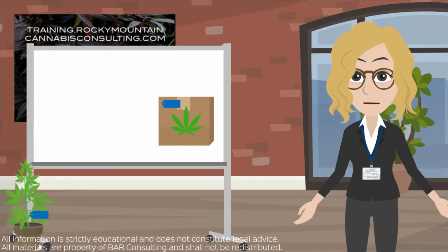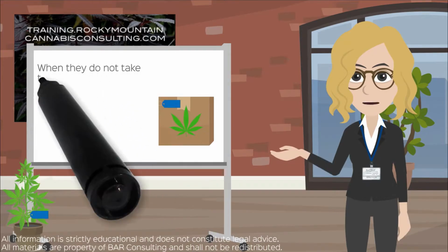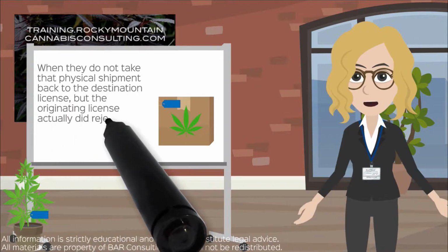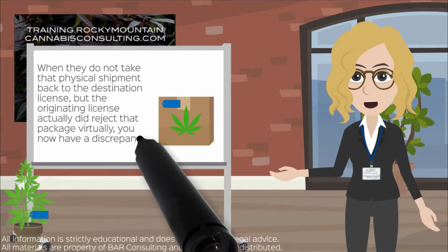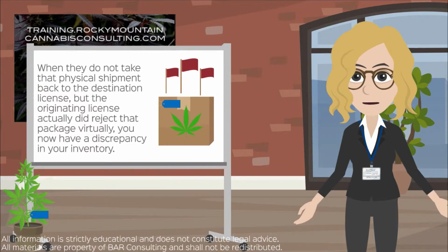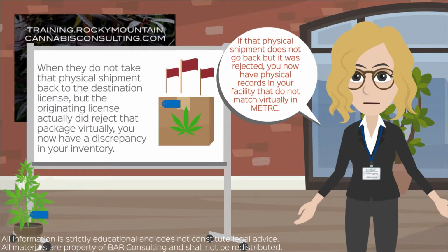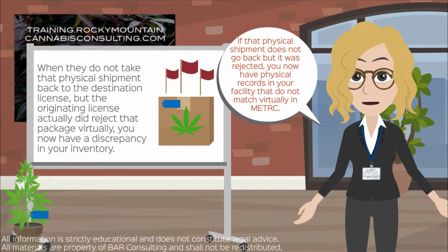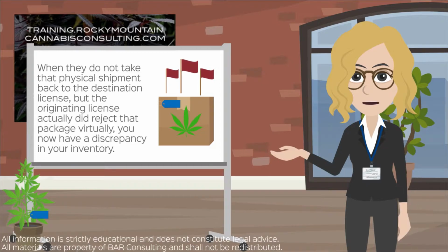Operators are not taking the physical shipment back to the destination license. And when they do not take that physical shipment back, but the originating license actually did reject that package virtually, you now have a discrepancy in your inventory. Because if that physical shipment does not go back, but you rejected that package and that manifest virtually, then now you have physical records within your facility that are not virtually within your Metrc, which is a big compliance risk.